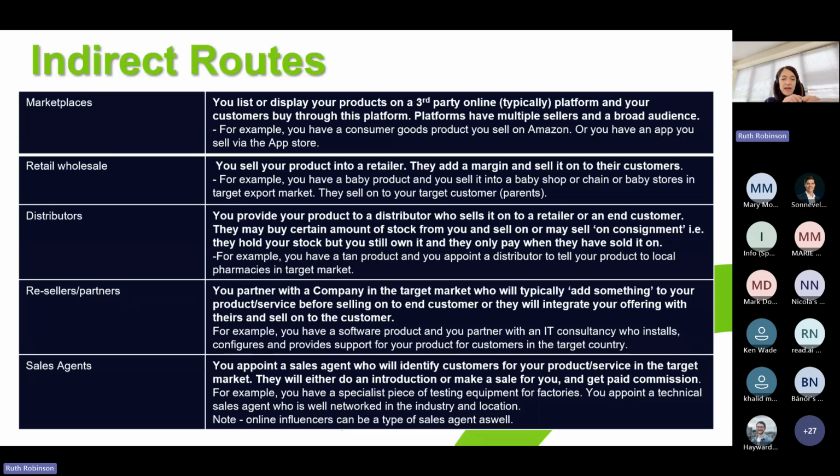The sales agent then is where you appoint a sales agent who's an independent operator. Quite often they are working alone, and they're quite often just like a self-employed person. They can also be a company. But you will appoint a sales agent who will identify customers for your product or service in the target market. And then they will either do an introduction for you.